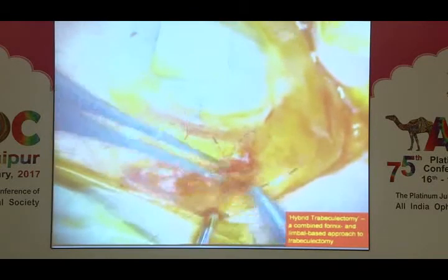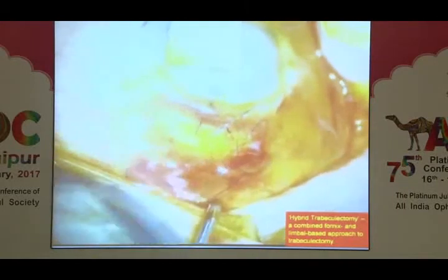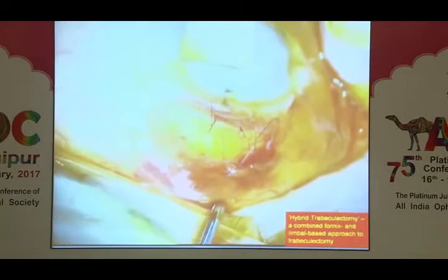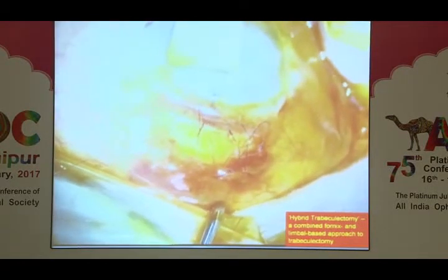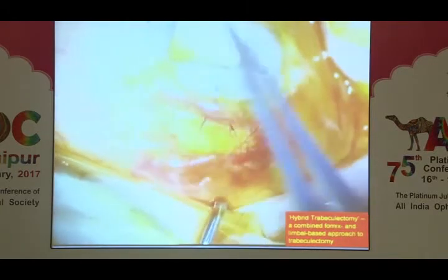I use either a figure of 8 or a purse string stitch to stitch the conjunctiva on both sides, or you can even use 3 mattress stitches. The importance of this is you stitch conjunctiva to conjunctiva, so there is no difficulty in doing that. Most of us are used to doing that, and it's quite easy.